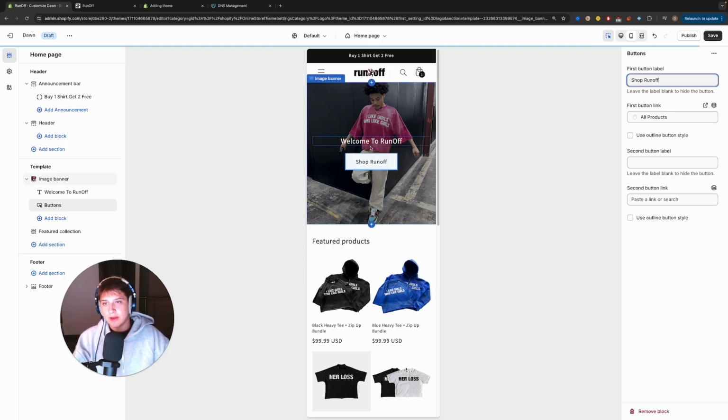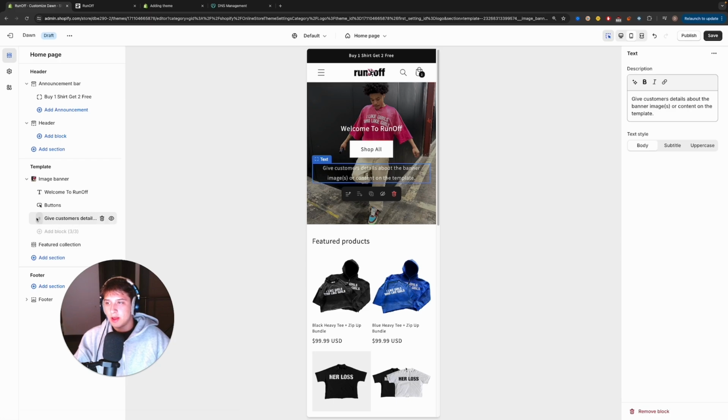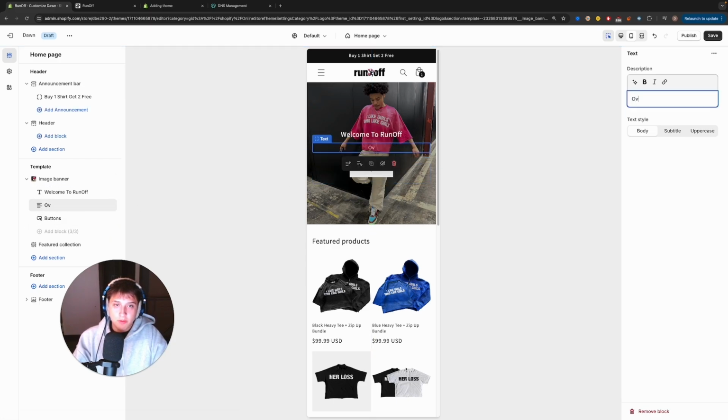And you don't necessarily have to have the exact same layout as me. You can get rid of this. And then yeah, I'm going to do shop all, and then I'm going to add another block. If you see right here, add block, you can click text, then you can click it right here and drag it upwards. And now here you can type in like over 100 or 1,000 items sold.